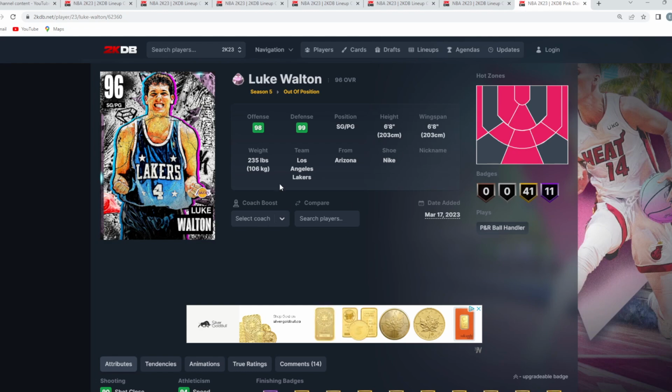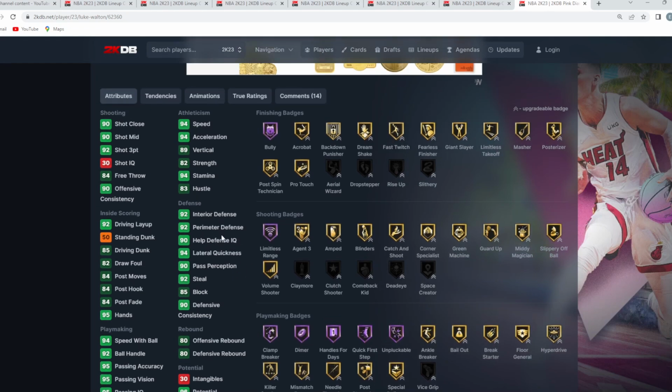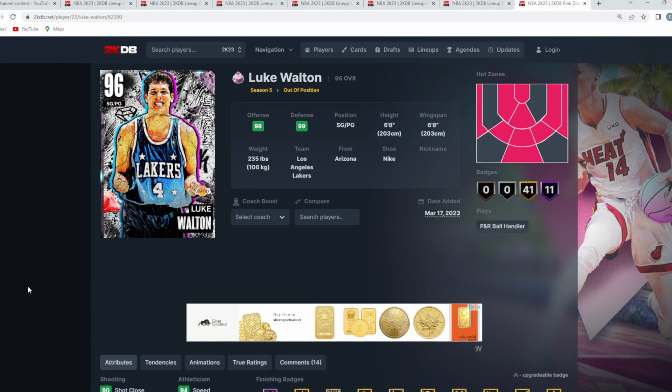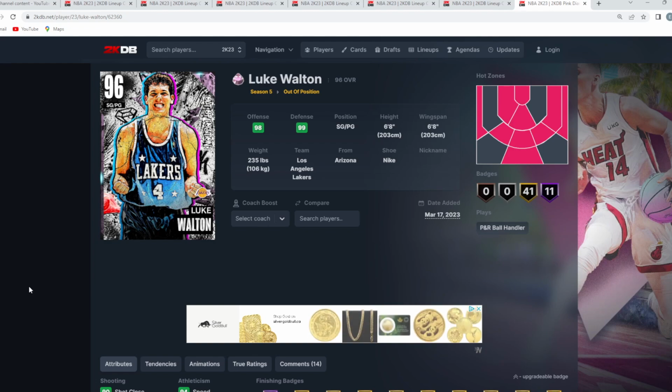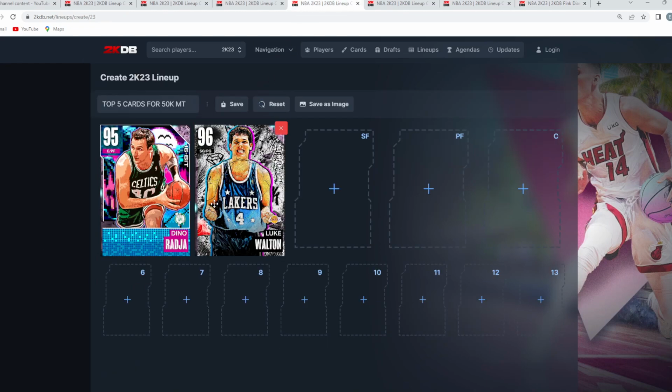He's going to be a 6'8" point guard, has very good all-around stats, especially on the defensive end, with a 92 steal, 94 lateral quickness, 92 perimeter, and a 92 interior defense. And then jump shot wise, they gave him a good release, and he's also got really good dribble sigs as well. So he's just like a better Denny. You know, he's basically Denny or a Ben Simmons or Magic, but with a way better jump shot and way better sigs as well compared to a Denny or Ben Simmons. So all around, I think Luke Walton is definitely going to be a top 5 card for under 50,000 MT.